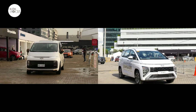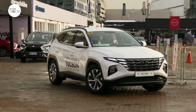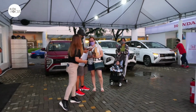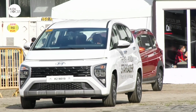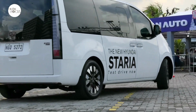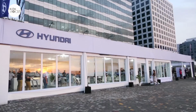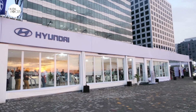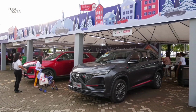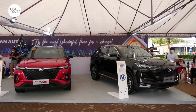The Staria van and the Stargazer MPV were the stars of the Hyundai booth, with the Creta compact SUV and the Tucson midsize SUV also getting requests for drives. Changan also was visited a lot during the festival. Many wanted to discover the capabilities and comforts in the CS35 and the CS55.